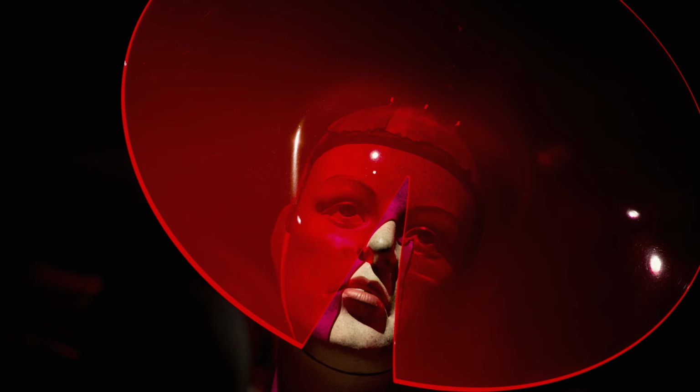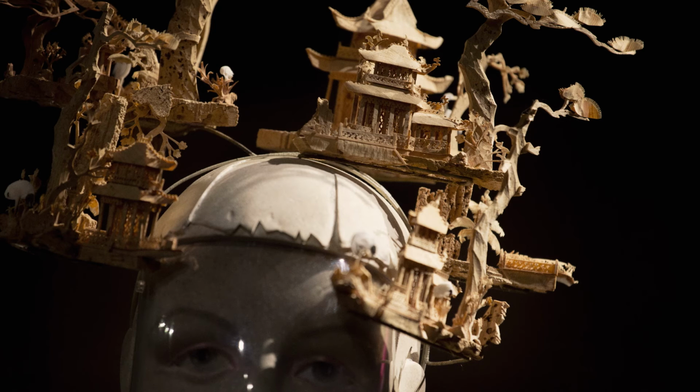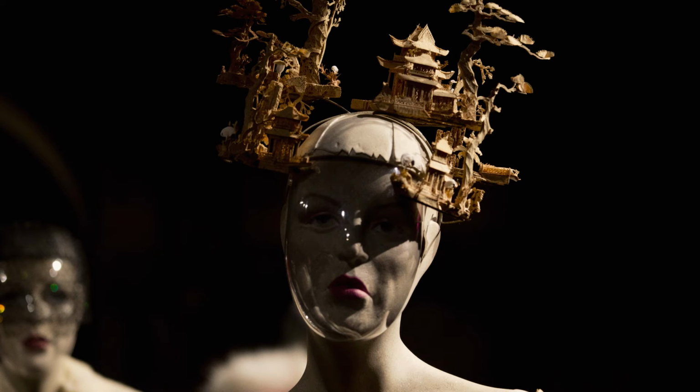And it gives this magical movement that you often don't get with mannequins, where you feel they're sort of alive. But it's taken away from that in the way that there are perspex visors on top of the mask, so that we know it's an artist's impression. We know it's not really her.